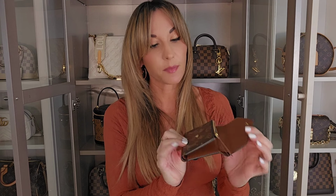And I don't know if you guys are a fan of the longer wallets. Me personally, I feel they take up a lot of space, and this one just fits so much for a compact wallet. And given the fact that it's a lot less expensive than the bigger wallets that Louis Vuitton sells, this piece is absolutely amazing.